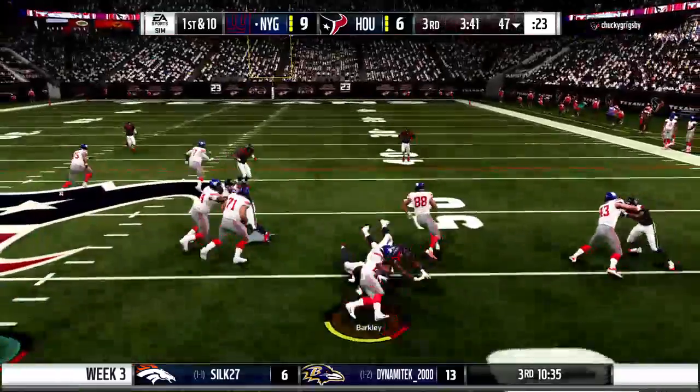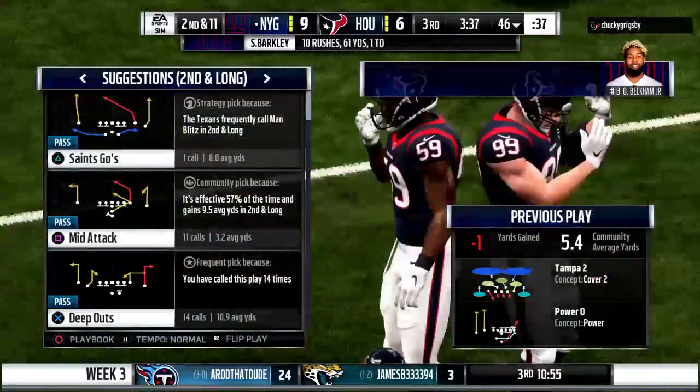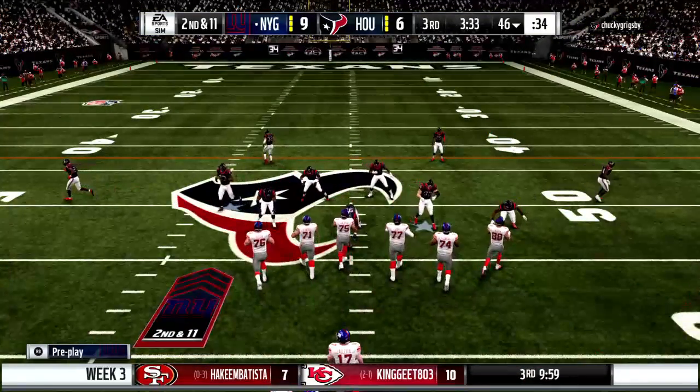Here's a give to Barkley. And this one goes nowhere. Losing yardage on the play back at the 46. That's going to go as a loss of a yard, and it'll be 2nd down.